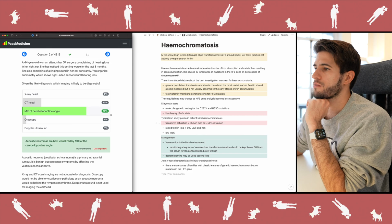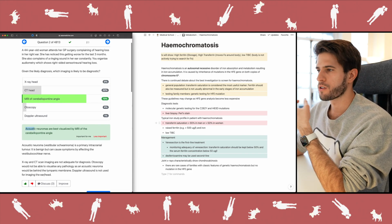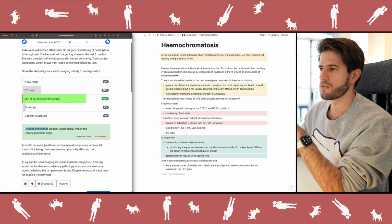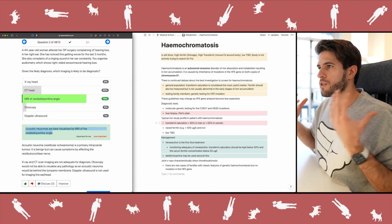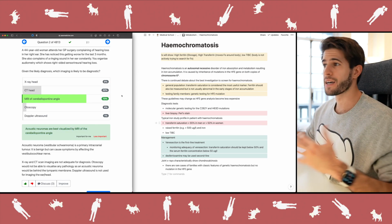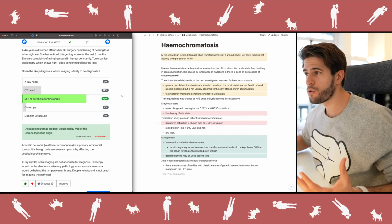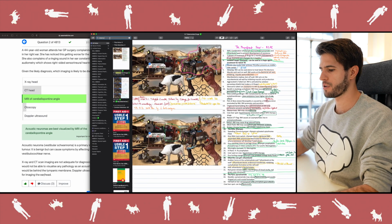Gonna go with this. Great, happy I knew that. And there we go. The main important learning point here is that acoustic neuromas, I think otherwise known as schwannomas, are best visualized by an MRI of the CPA. So I got to the thing that they were trying to get me to think about in this question. And again, I had to actively recall that piece of information from something that I did while I was studying for my Step 1 exam.